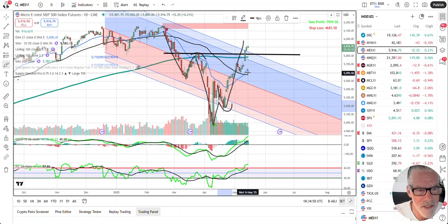Not that we can't come back in, and maybe there's a little gap right here we could fill in. You've got the 21 period moving average coming up. It likes to come back and kiss that on uptrends, right? You don't want to come all the way back down to the 50. Now that the 21's above the 50, we don't want to come down to the 50. If this is a good, strong uptrend, we'll come back to the 21, kiss it, and rally back up again to the upside.